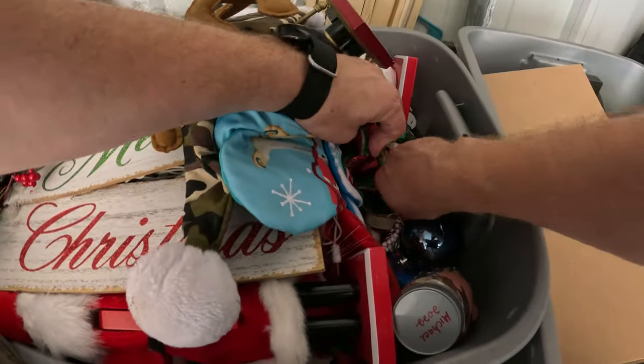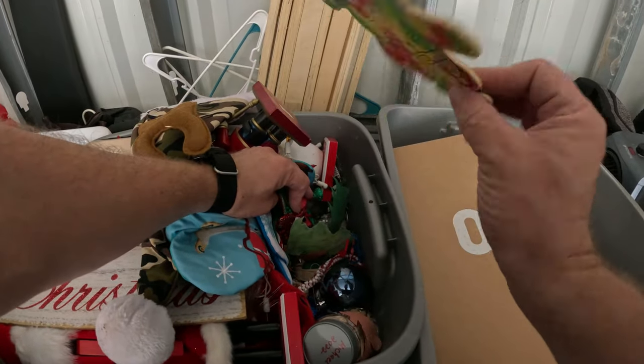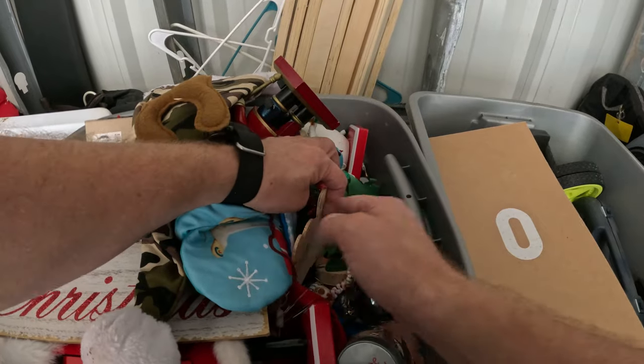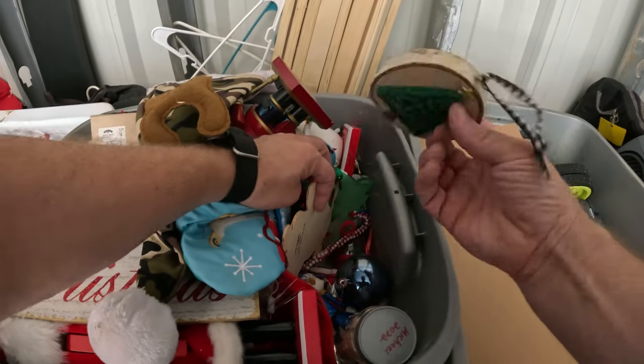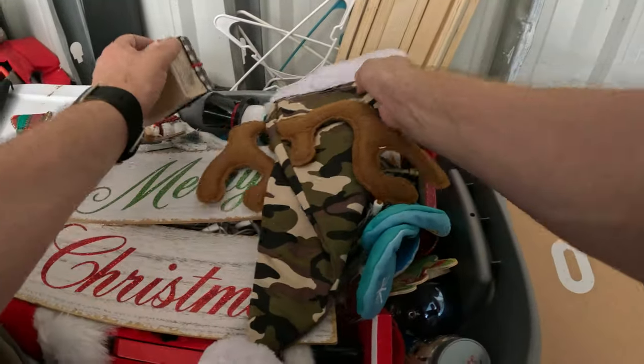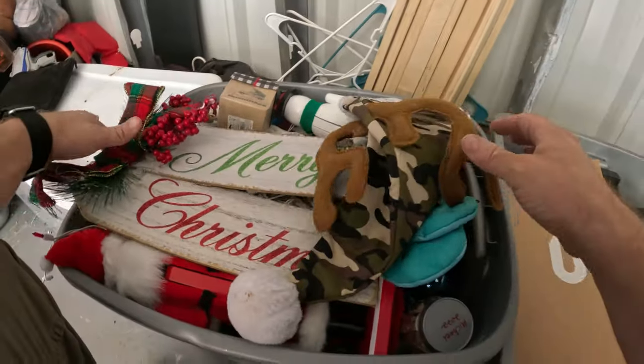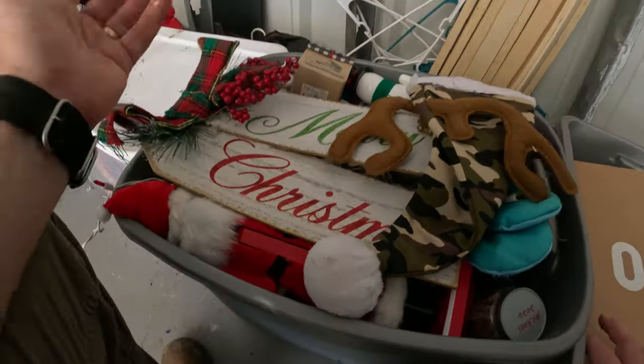Let's look down further. We got some homemade, the homemade Christmas ornaments. Look at that one. It's a big mess. It's just kind of all thrown in there. There's another little homemade, but just kind of a tangled up mess, but ugh. And I keep finding weird stuff to touch every now and then.